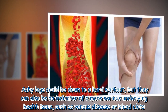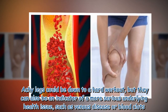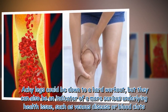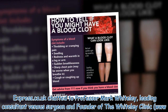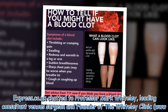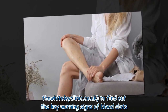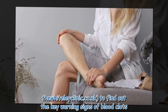Shaky legs could be down to a hard workout, but they can also be an indicator of a more serious underlying health issue, such as venous disease or blood clots. Express.co.uk chatted to Professor Mark Whiteley, leading consultant venous surgeon and founder of the Whiteley Clinic, www.thewhiteleyclinic.co.uk, to find out the key warning signs of blood clots.